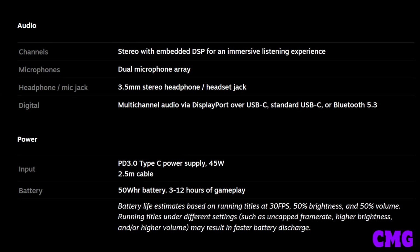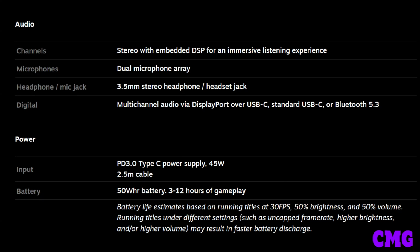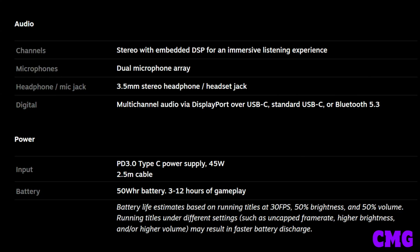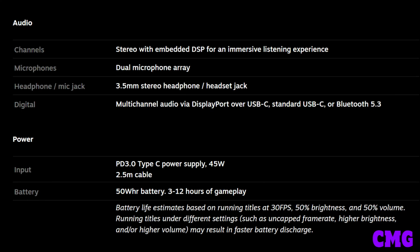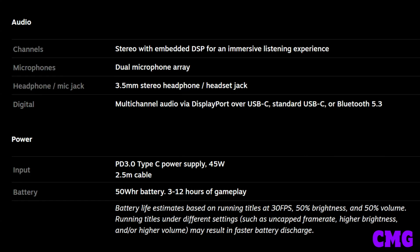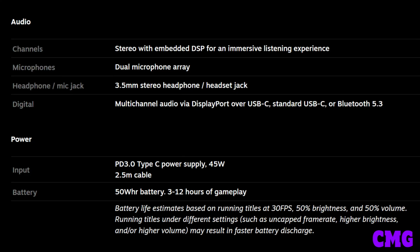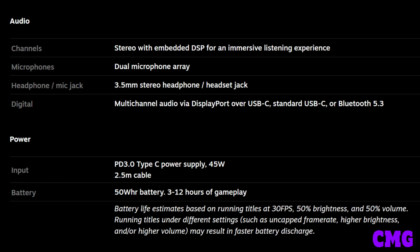The audio channels is stereo for immersive listening experiences. It has good channels. The microphones, dual microphone array. The headphone mic jack, 3.5 millimeter stereo headphones and headset jack. All right. Digital multi-channel audio and DisplayPort over USB-C, standard USB Type-C or Bluetooth 5.3. So that's the digital, all right?